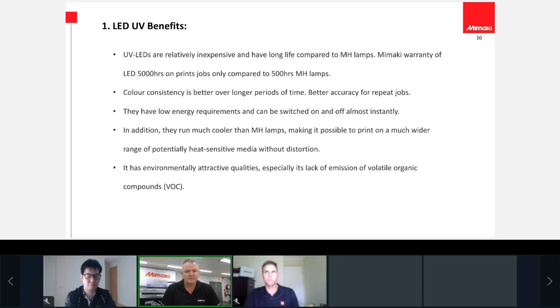I'll give you another example of what LED versus mercury arc lamps would do on a roll-to-roll printer. The lamp is going across the substrate, backwards and forwards all the time over the same spot. On an LED, there's no heat emission, so the material will feed through the machine at a consistent pace without any warping. If you use mercury arc lamps on a roll-to-roll printer, the platen underneath starts to warm up and you start to get a tiger or moire effect across the material. That unfortunately leads to head strikes and also inconsistencies in print quality or even color. So that's another advantage of LED.